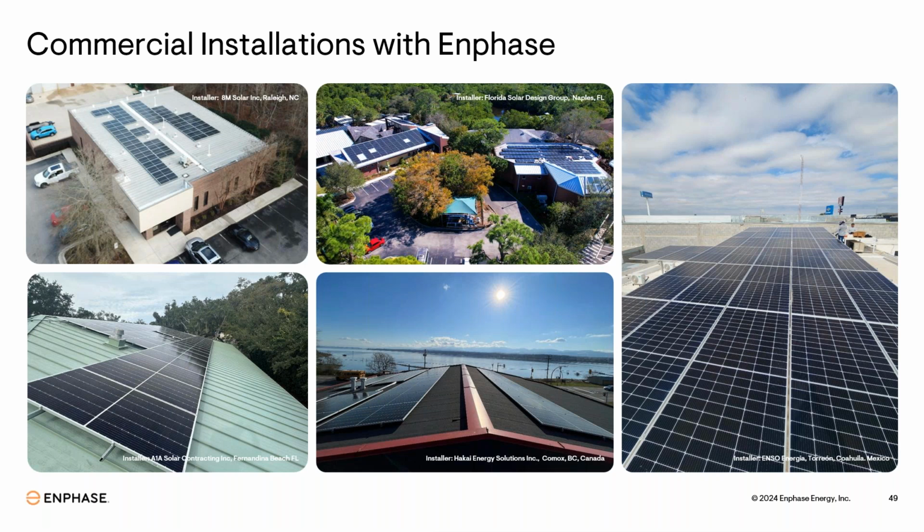We also have the Conservancy of Southwest Florida to the right. This was a big solar campus in Naples, Florida, where we installed a whole bunch of these. They actually have 3 other buildings with IQ7 Plus, and their dormitory building with the largest installation is using IQ8H3P.